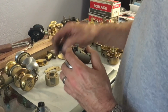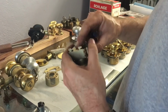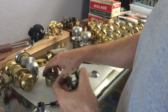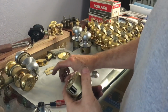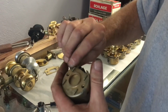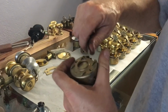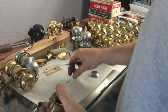So yeah, much easier to get back together because you don't have to fight the inside part, which is one of the hardest parts of that. Can't forget your little cotter pins. I think I've said this before. Use the short leg of the cotter pin on the latch side, because when you bend it out, the long side can interfere with the latch.